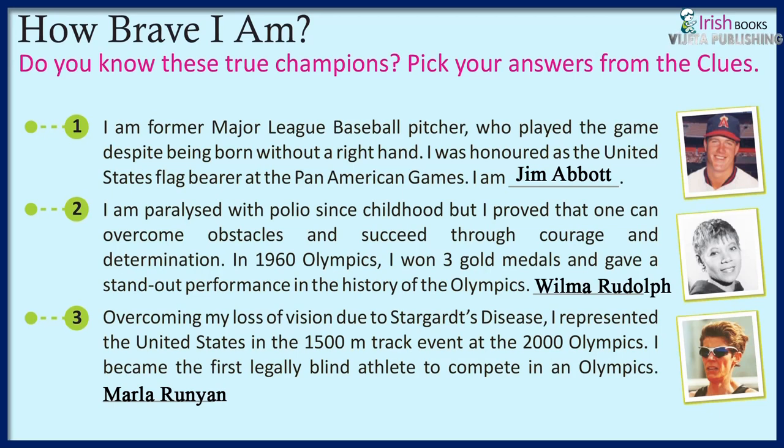3. Overcoming my loss of vision due to Stargardt's disease, I represented the United States in the 1500-meter track event at the 2000 Olympics. I became the first legally blind athlete to compete in an Olympics.